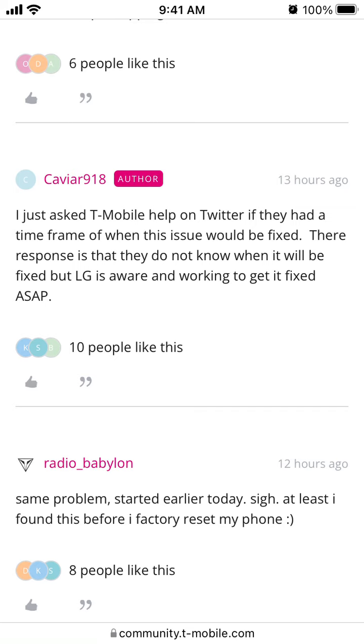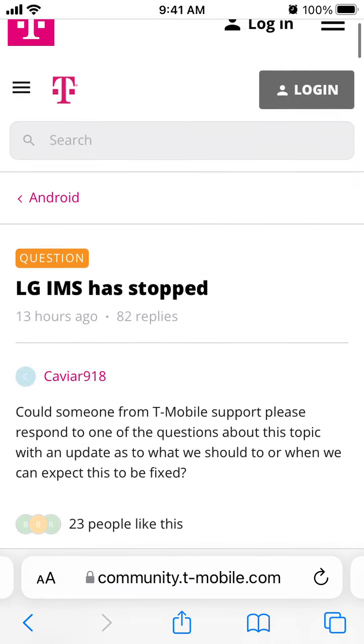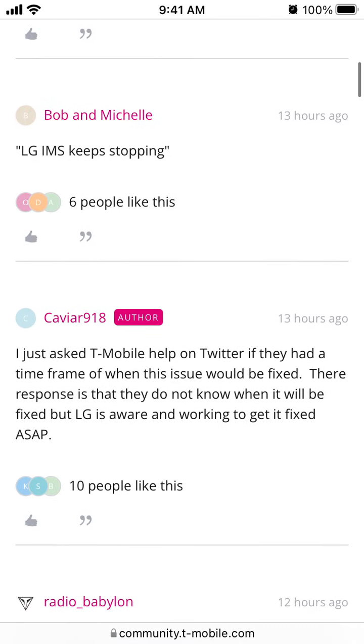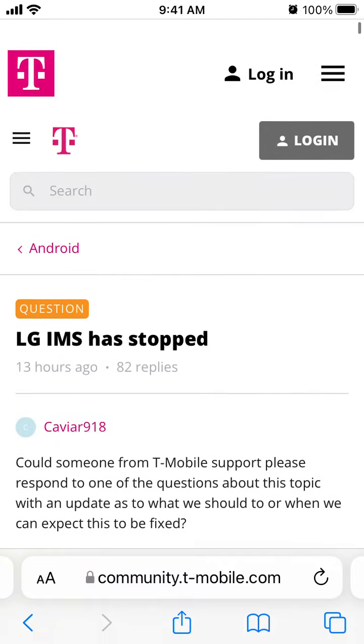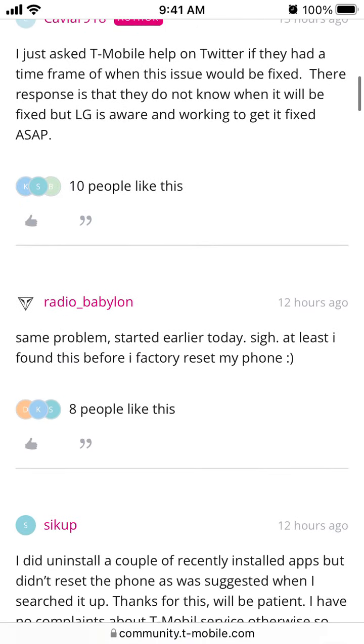So I'm just going here through the issue of this annoying pop-up, LG IMS stopped working. And it says LG IMS keeps stopping. And the question is, is this an LG issue or is this a T-Mobile network issue?